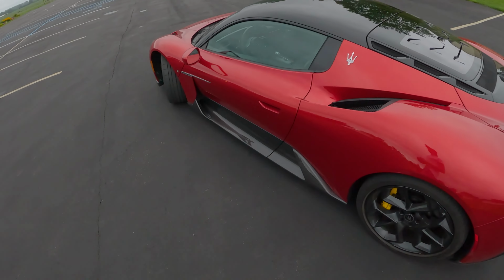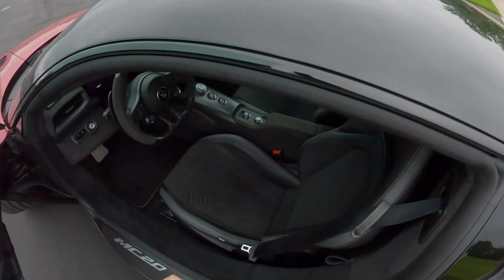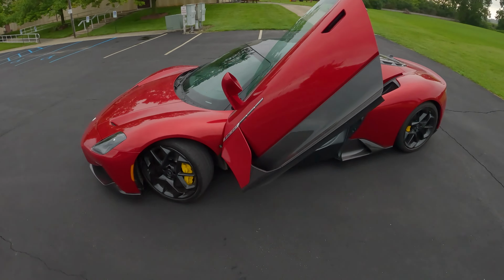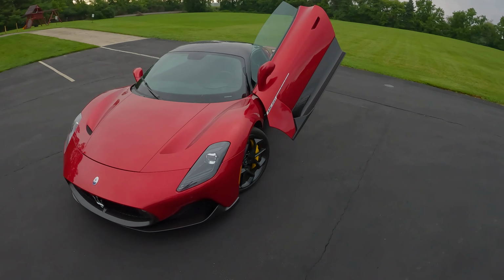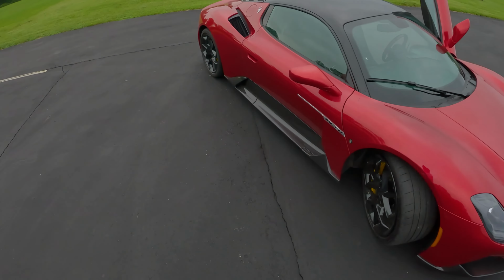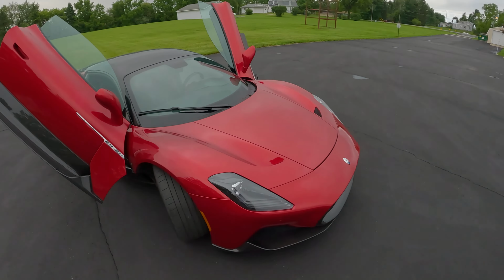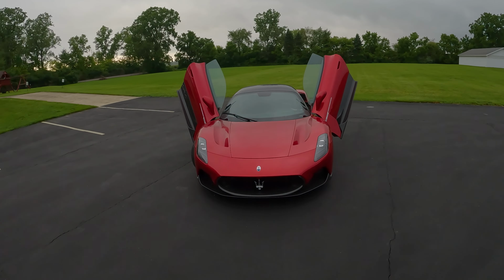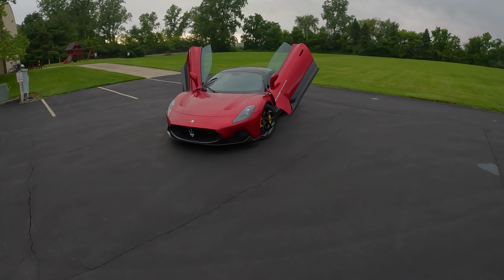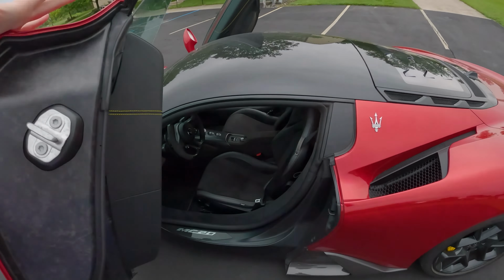Now let's get on to the next party piece of the MC20, which is of course the butterfly doors. If you ever want people to look at you in a parking lot or make your life much less convenient with having to park very far away from anything, that being other cars, your garage, whatever, have yourself some butterfly doors, because they do the trick. But I will say they look fantastic, and oh my goodness, look at that. Yes, that is what a supercar should look like, and supercars should be impractical, and this MC20 certainly is that.